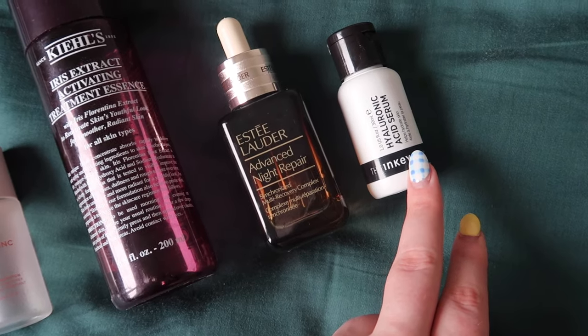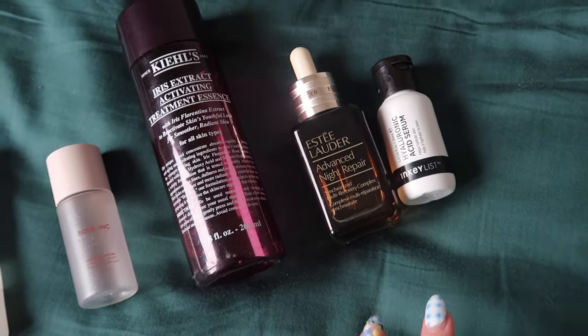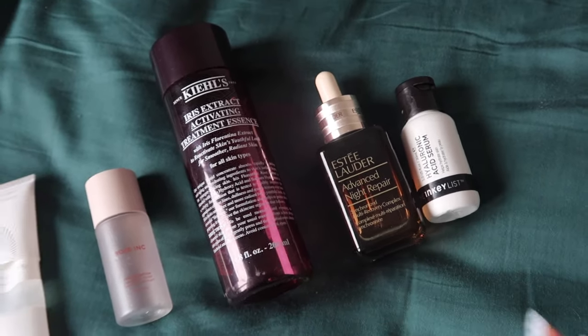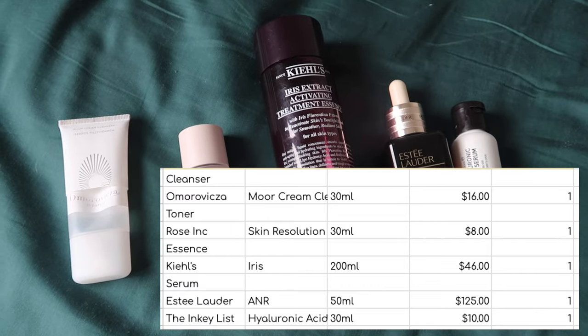So this is the Inculist Hyaluronic Acid Serum. It was absolutely fine, but I definitely prefer the Kiehl's Hydro Plump. So that's what I have replaced that one with, as you will see in my inventory update. So those are my first 5 skincare empties.